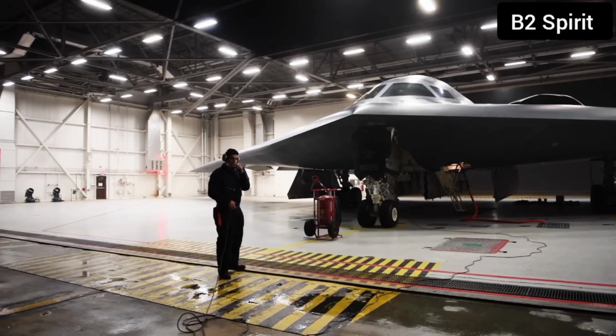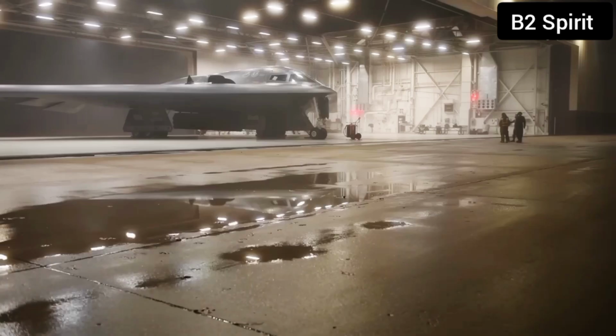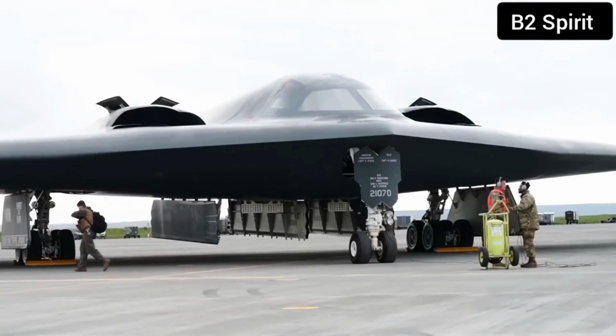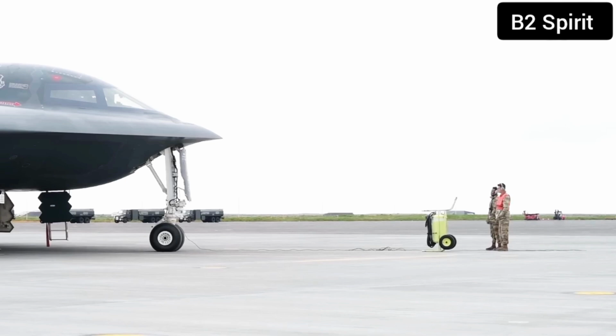In addition to the materials used, the B-2 also relies on a number of advanced technologies to achieve its stealth capabilities. One such technology is the aircraft's shape, which features sharp angles and faceted surfaces that help to deflect radar waves away from the source. And utilizing technologies like advanced computer modeling and simulation, engineers were able to create a truly revolutionary aircraft that is nearly invisible to enemy radar systems.